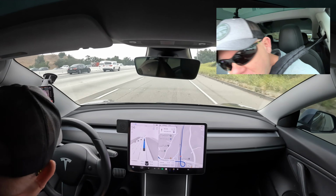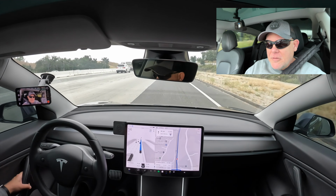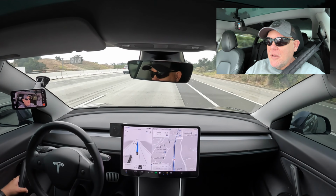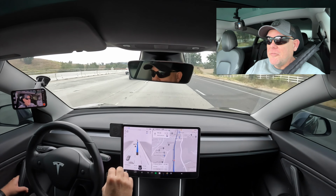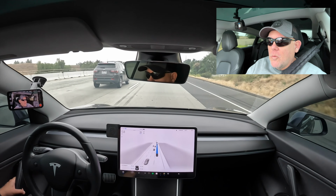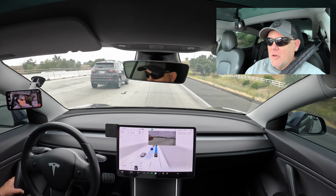All right, merging. I don't see anybody to my left, so this should be pretty easy. There is a truck in the lane next to this, but taking its sweet time getting on the freeway here. Okay, so back to that feature. If you have full self-drive, you can take this handle here and swipe it all the way, and you got like a much bigger view of full self-driving.